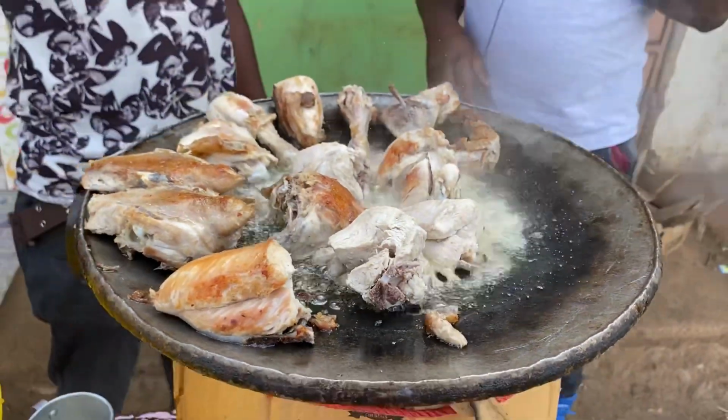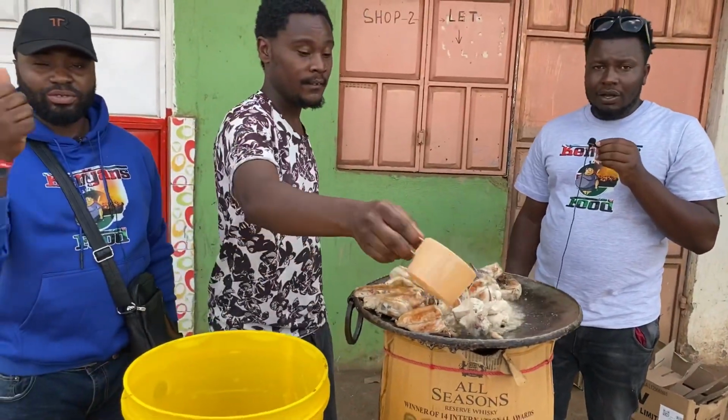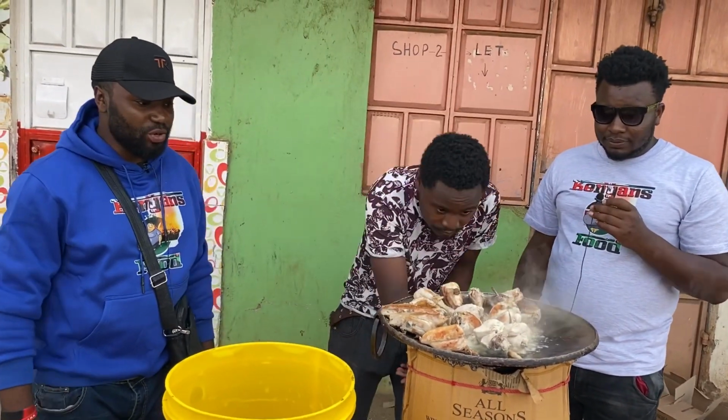They can also use the soup to cool down the pan if it's over and the steam is too much.